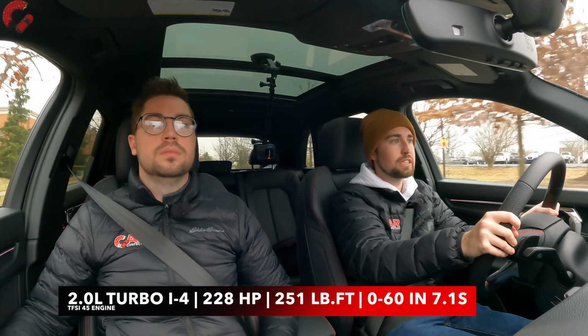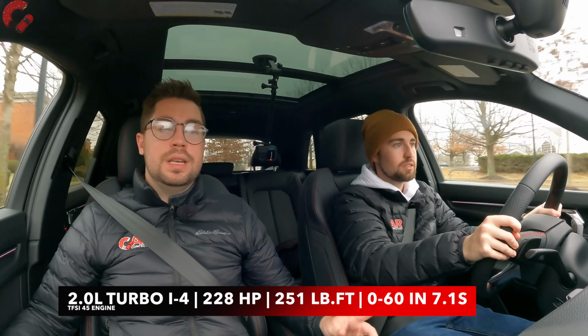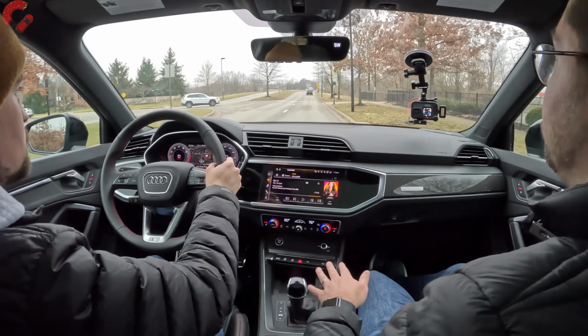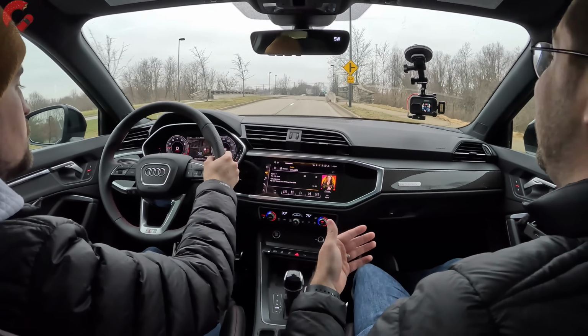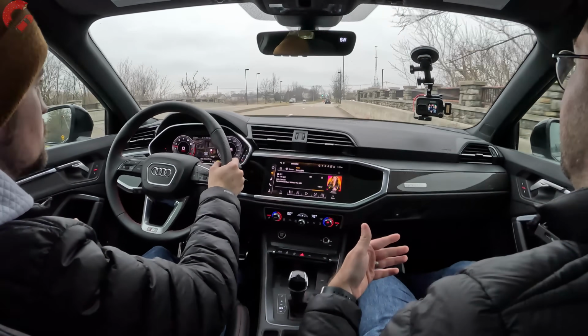turbocharged 4-cylinder engine. Yeah, and I have to say that acceleration there just really demonstrates that for the vast majority of people, you're going to be more than happy with this powertrain selection. That is for sure. It is actually a lot faster than even the power numbers suggest. 228 horsepower seems like, oh, that's a decent amount, but not overwhelming. It's actually quite quick here in person.